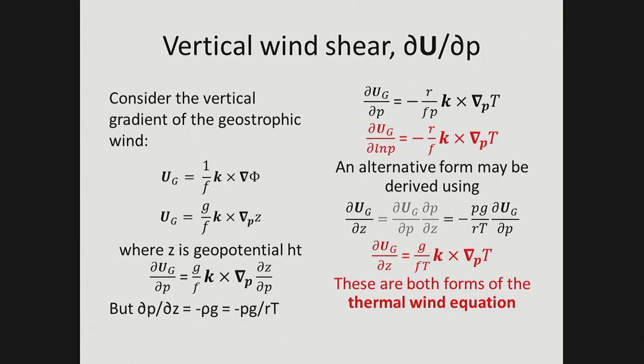This equation is valid, obviously, on the synoptic scale. When we come down to smaller scales, where the winds are often very different to geostrophic, then this equation doesn't apply, and that's one of the real problems with forecasting at the smaller scales, that we don't have this kind of balance equation, and it's much more difficult to assimilate observations.